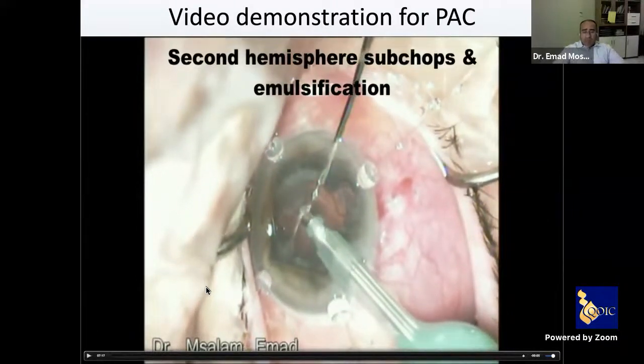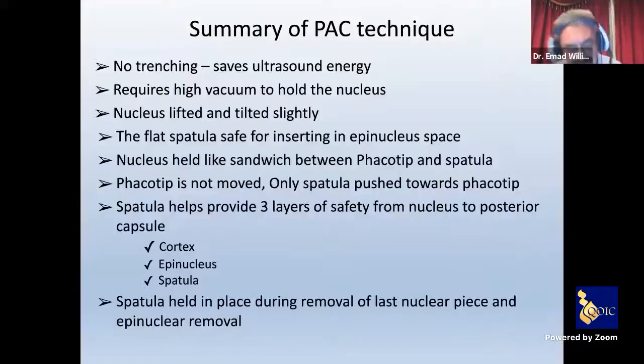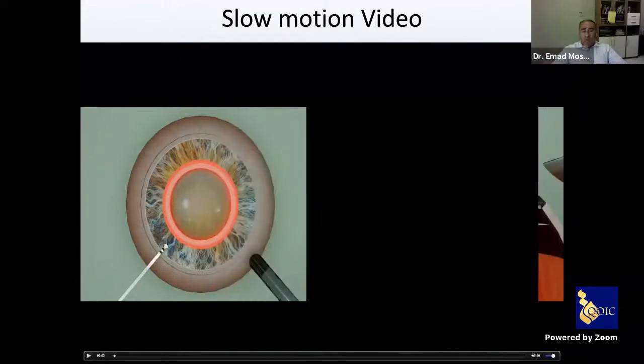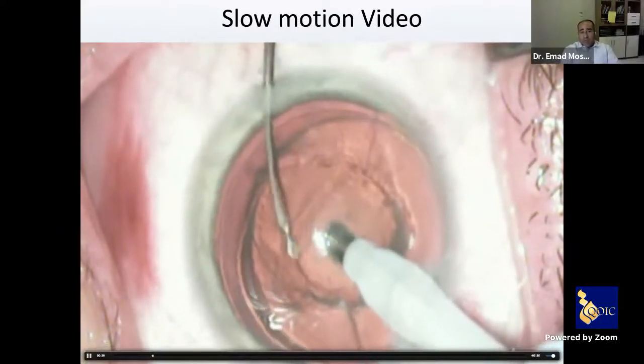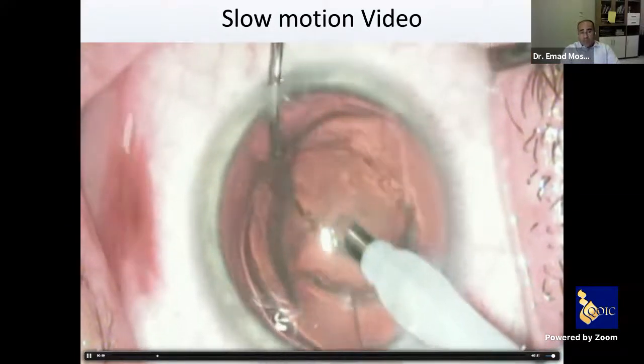Next slide, it will be slow motion, I think, and we have time, Dr. Imad. Yes. Slide. I had a question before about how we insert the spatula safely, so we made a video with slow motion just to show you exactly how two hands work together to create enough space to insert the spatula in the place.